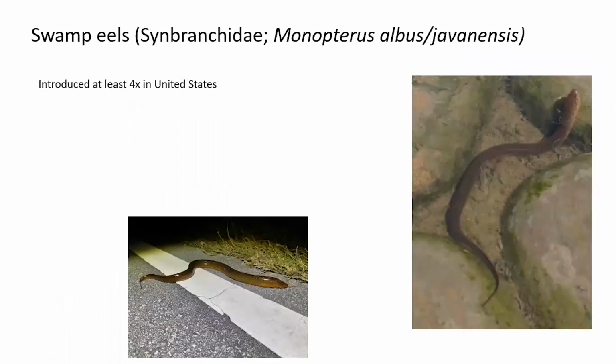So they might just be adding to that same level of predation pressure that we already have in these species. And so swamp eels have been introduced at least four times to the United States, three times in Florida, two times in Miami-Dade County alone, one time in Atlanta, and all four of those populations are still doing well to this day, although the one in Atlanta is basically restricted to a single river.